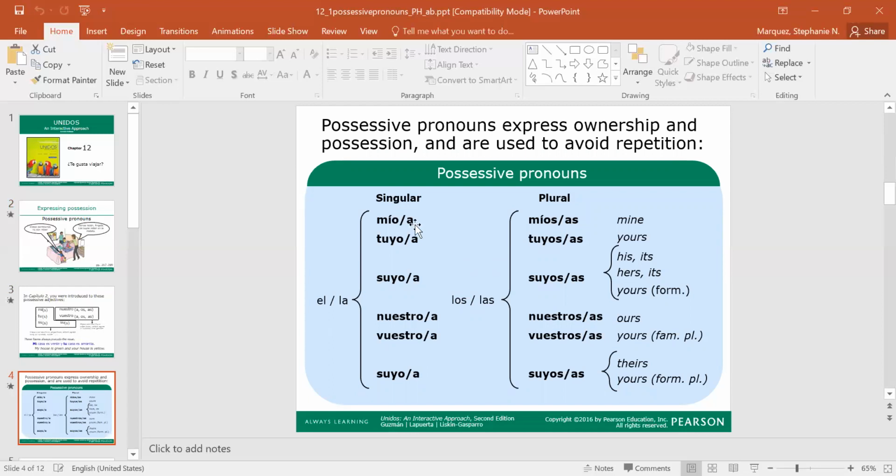So notice that your possessive pronouns, you need to be careful whether it is masculine or feminine. Mío, mía, for mine. Tuyo, tuya, also for yours. Suyo, suya, that could be his, hers, ustedes, theirs, and etc. As you can look down the list. Over here, the plural possessive pronouns, we have míos and mías. So notice that it's just the pluralized form of mío and mía.